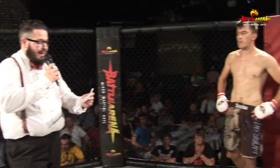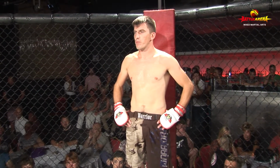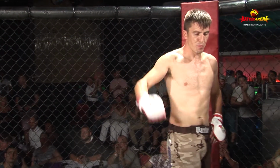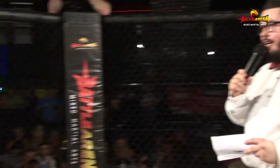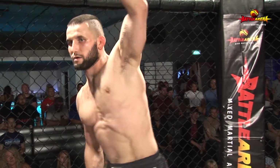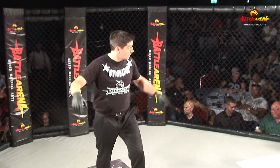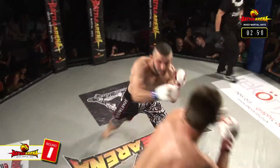Introducing first, fighting out of the red corner, representing Bakehouse MMA, Danny Ollerenshaw. And his opponent standing across the cage, fighting out of the blue corner, representing Sugi's gym, Krzysztof Adamczyk. Danny Ollerenshaw in the black and grey shorts. Krzysztof in the black and white.